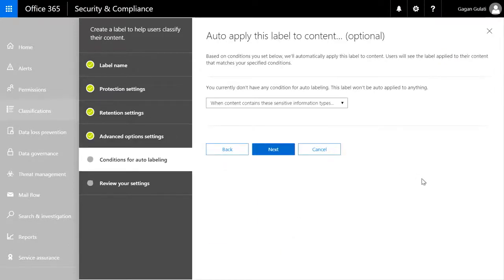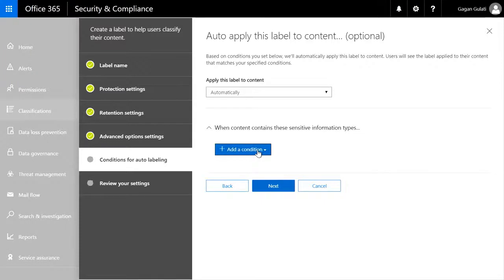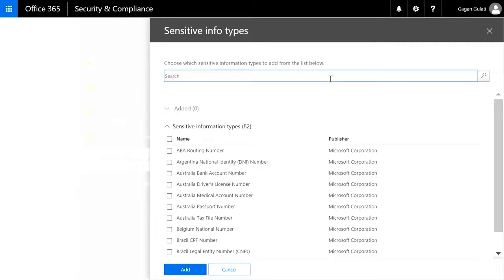And this is where it gets really interesting. To enable automated classification of documents, we give you the ability to apply labels automatically to new documents as they are created or to existing documents. Here is an example of a rule that I will now set. So I will click on Next, and I would click on adding a new condition. Now remember, in this case, we will trigger classification when we detect passport or personal ID numbers. We support up to 80 sensitive information types to help you protect data for EU residents, or you can customize and create your own sensitive information type.